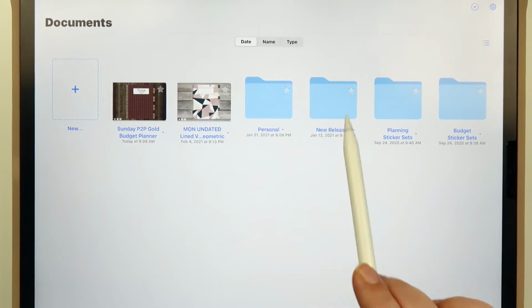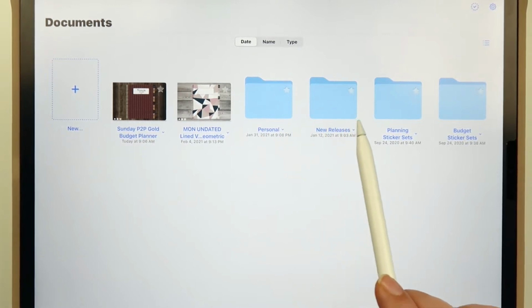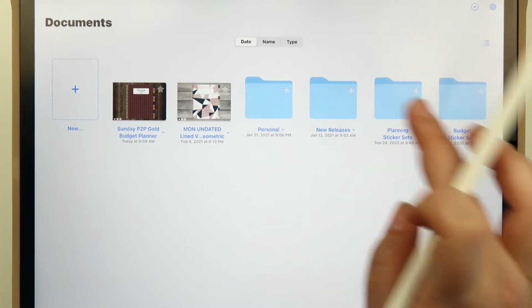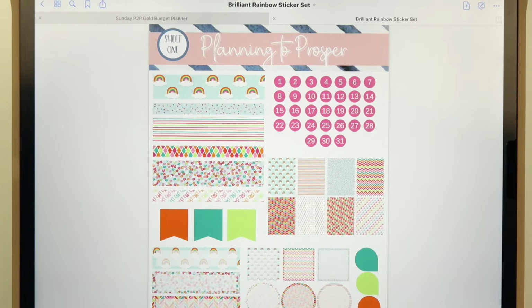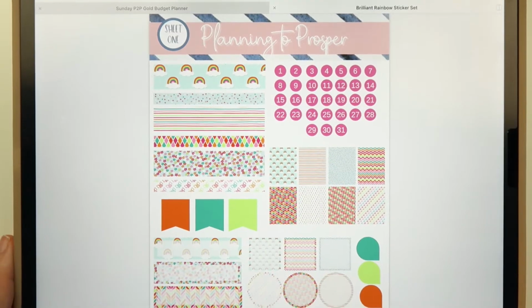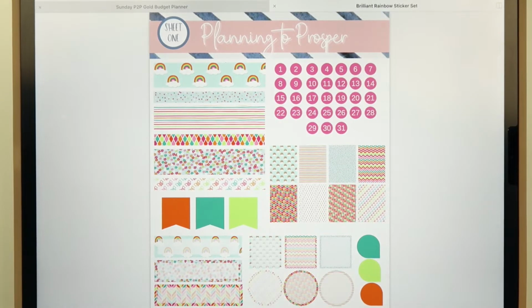So let's go ahead and get started. I've been hiding all of my March kits and everything in this new releases folder right here, so we're gonna open it up. And I'm gonna get started with sharing the sticker kits for planning. So this would be stickers you'd use in a digital life planner, something where you're planning out your day, your weeks, things like that. Although you can certainly use them in any planner. I've seen quite a few people use the clip art and stuff like that in their budget planner just to add a little bit more decoration, which I think is super cute.